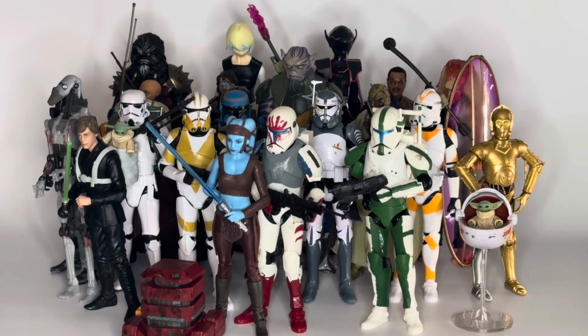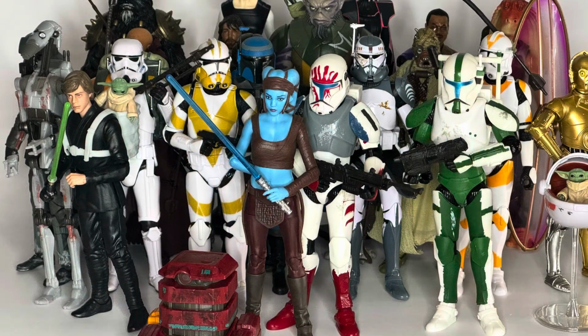Aayla Secura, obviously a showstopper. She definitely pops amongst the crowd there. That blue was just amazing looking. Those Republic Commando figures, especially Sev with the helmet paint, look awesome as well. And I do like that Grogu and Luke combo. I think that's a good grab, and it's a pretty decent looking Luke Skywalker from that era in the black outfit, especially with the backpack that it comes with.